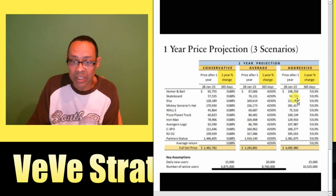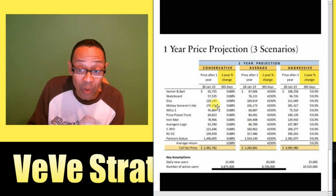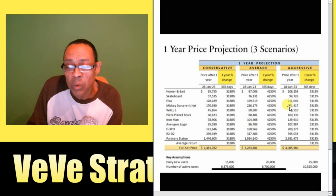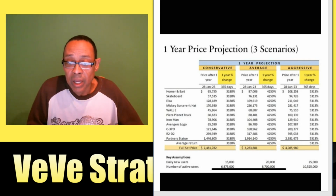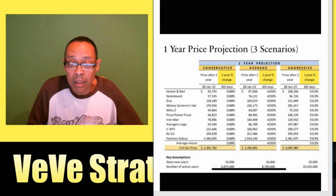Good Lord, that's amazing. One that is really noteworthy, we've got the Sorcerer's Hat coming in at a low of 170,000. Gee whiz, and a high of 281,000. I think this is on the high side. I don't know about this prediction. I mean, I'd love to see it, but I'm not holding my breath, and I'm not going to bet the farm on that. I mean, that's just insane.